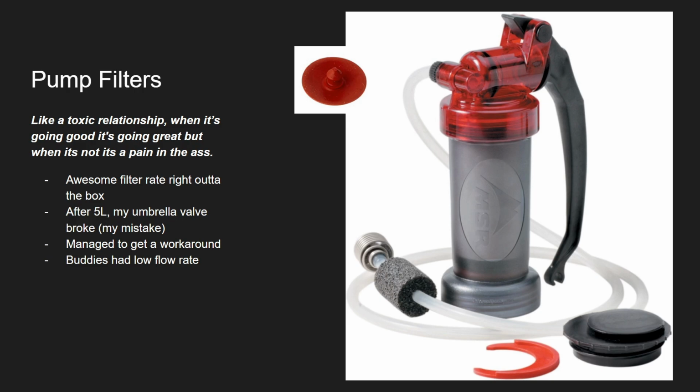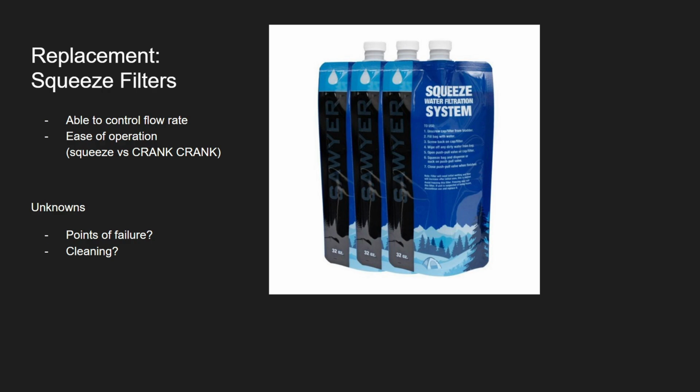So, huge headache. Now the replacement is probably going to be a squeeze filter, because my other buddy has a squeeze filter system. I have a Lifestar squeeze filter system, but I probably need to bring a little canister to help it scoop water in faster. I'll have to figure out how to do that, because it's a pain to fill this thing up. But once you fill it up, you just squeeze it out. My buddy has a similar bottle, but it's got a wider neck. It's still sort of a Life Straw-y type of filter, and that thing has not failed.